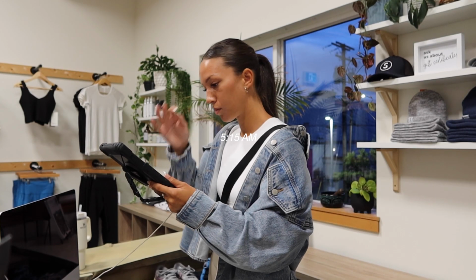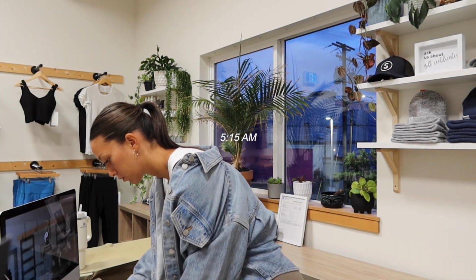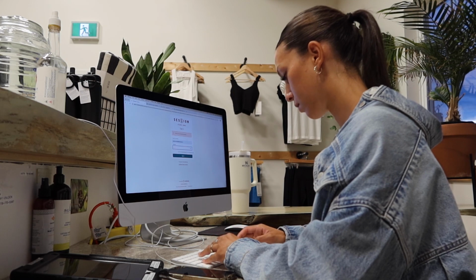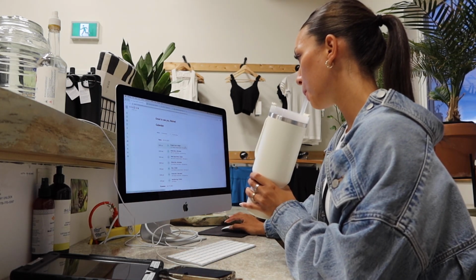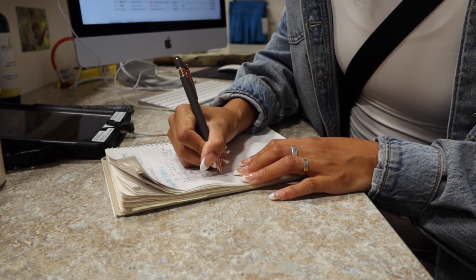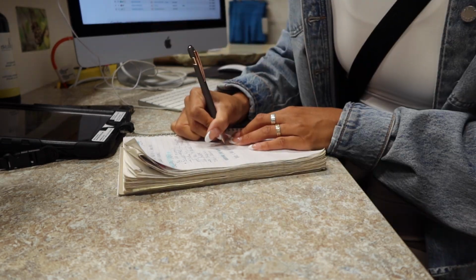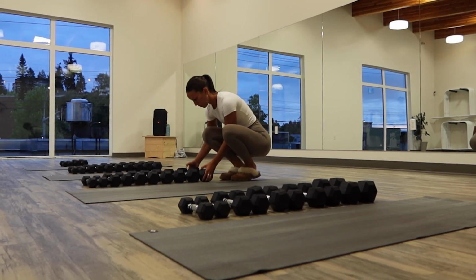When I get to work, the first thing I do is clock in, and then I go to our computer to pull up our class list to make sure that I am prepped for when people start arriving. I always like to check how many people are coming, if there are any alerts or birthdays I should be aware of, and then I make a few notes to our staff about any emails or voicemails that came in that day. This morning's class was a strength circuit, and so here I am just making sure that the room is all prepped for everyone's arrival.